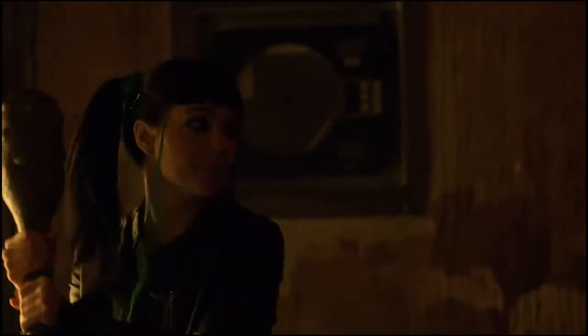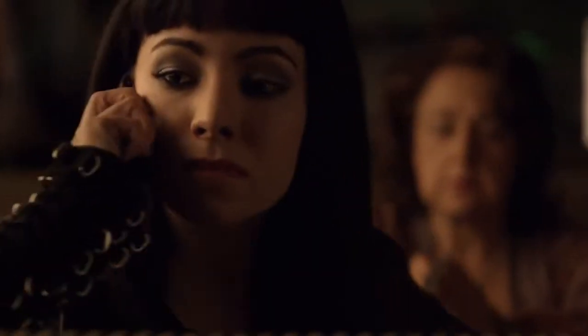Holy crap, there's a squirrel in my basement. I'm cute to die! How did you even get in here? Give me a sec, you guys. This really puts the suck in succubus.